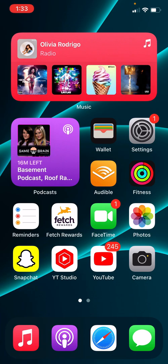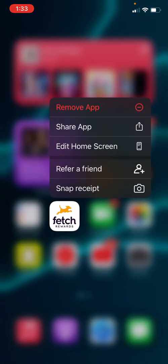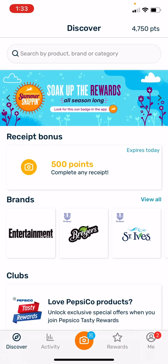Today we're going to be looking at a really great app to earn free money with no catch. This app is called FetchRewards. Let's take a look at the 3D click options. You can refer a friend, snap a receipt, edit home screen, share app, remove, all the basics.